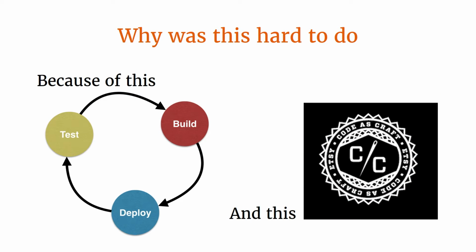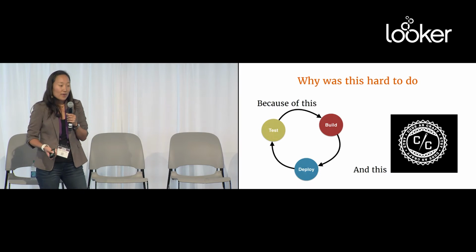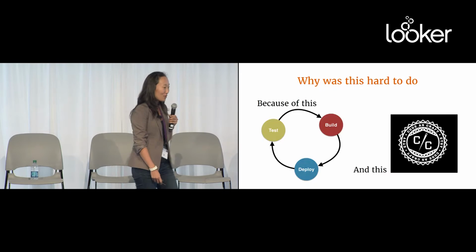So why was this hard to do? We didn't implement segregation of duties in favor of keeping this continuous deployment thing. And in making this choice, I'd be lying if I didn't say that this might have created some non-zero amount of work for engineers anyways every time that they needed to push code, right? So there's some red tape.